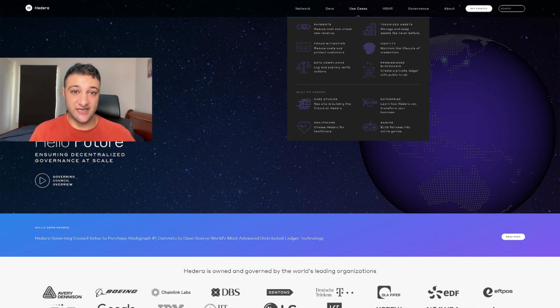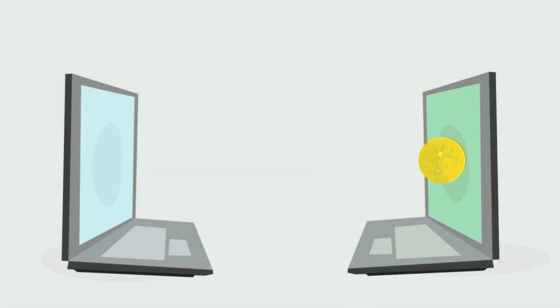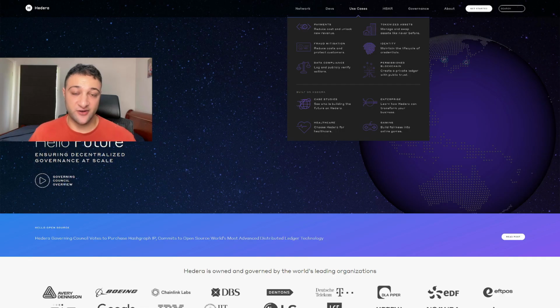So you can even see here on Hedera's website, the ledger can be used for payments, fraud, data compliance, case studies, enterprise, gaming, healthcare. It's basically almost limitless what a ledger can do. It's just a transaction of one person and another interacting with each other for some specific transaction. That's what a ledger essentially is. It's very, very important, especially when you start going to corporate and governance and security and things like that. That's when ledgers are really important, because we always want a record of what's happening in case we need to identify a security breach or anything like that.